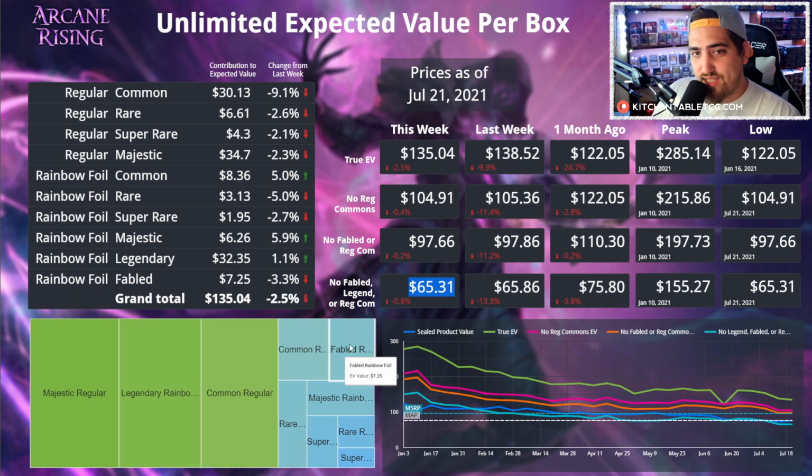The Fable just losing its value here. This tells me that the Fable, I know it's unlimited, don't invest in it, but the Fable is a good time to buy the Fable, the Eye. So, all right, that's the market update.